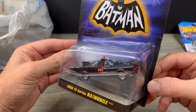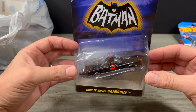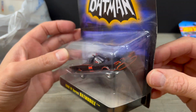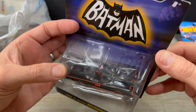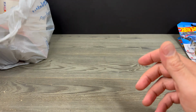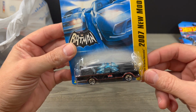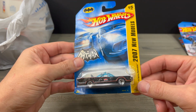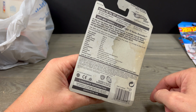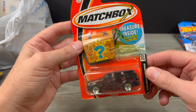This one is the larger size. I'm guessing this one's going to be like a 1/43 scale or something like that, which is kind of cool because it affords them a little bit more luxury with the details that they can put into it. So that was one of them. And he found me the 1/64th size, also this one with 5-spoke wheels. 2007 new model. Okay, we've seen this a bunch in the past. Some of these cards are a little hanky, but hey, it's a yard sale, right?